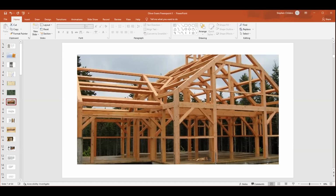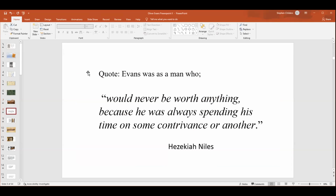As Hezekiah Niles, editor of the Weekly Register, would later recall, Evans gained a reputation as a man who would never be worth anything because he was always spending his time on some contrivance or other. Yet nothing others could say would dissuade him from his idea of automating the milling process.